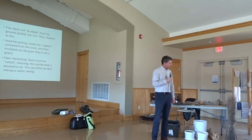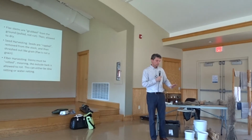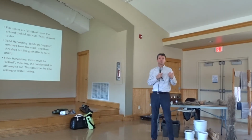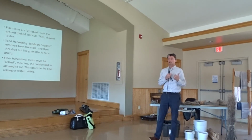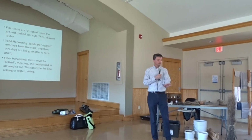You have to lay it out. In Europe, modern day, how they do it is they lay it out in big long windrows, and along with consistency being important, it's important not to tangle your stems up. Starting from the time that you pull them from the ground, they got to stay uniform, because any tangles are just going to decrease the ability to extract the fiber. So laid out in very neat rows.